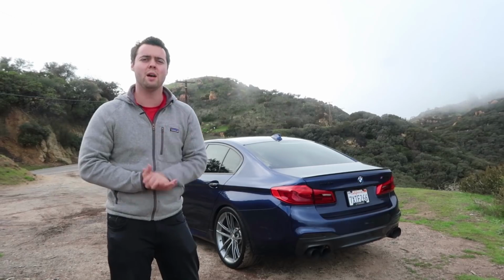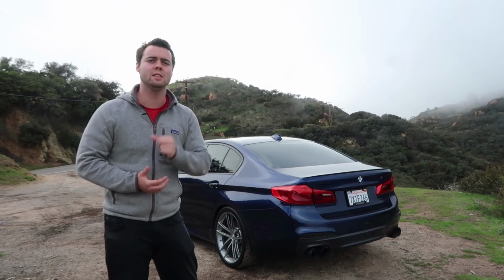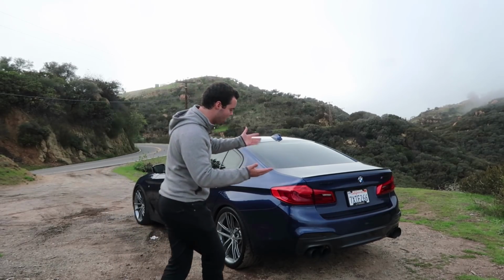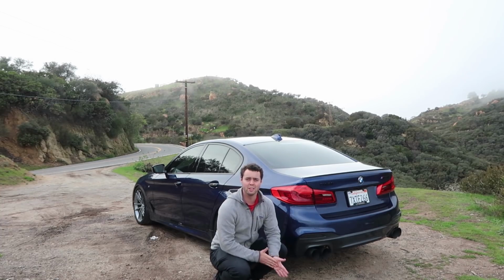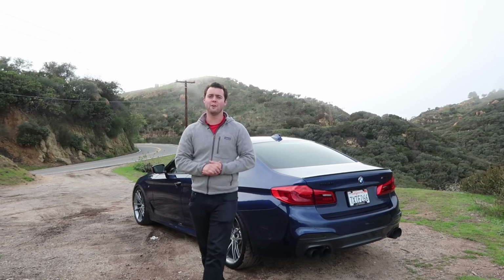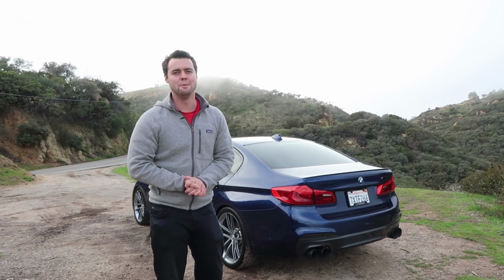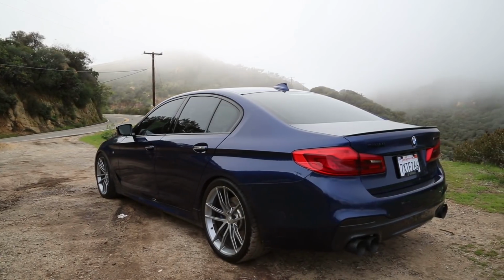The really cool thing about this exhaust is the actual tips themselves are clamped onto the exhaust as opposed to being welded. This way, if you don't like the look of these black exhaust tips, which I don't know why you wouldn't like the look of these black exhaust tips, you can remove them and change it up for something different. We also have a Dinan high-flowing mid-pipe, which we'll listen to in a bit. Actually, no, we're gonna listen to it right now. Let's go ahead and fire this up and see what it sounds like.